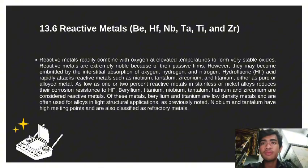Hydrofluoric or HF acid rapidly attacks reactive metals such as niobium, tantalum, zirconium, and titanium, either as pure or alloyed metals. As little as 1 or 2% reactive metals in stainless or nickel alloys reduces their corrosion resistance to HF.